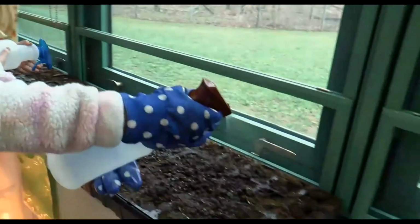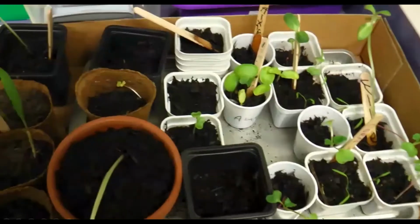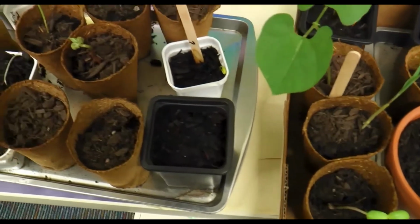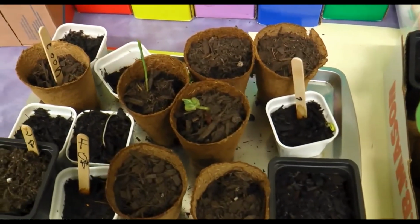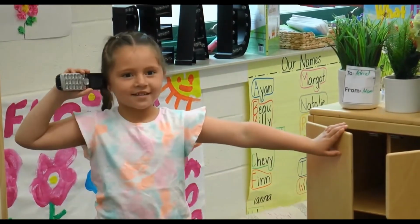So we planted our own seeds, and we talked about what would happen when those seeds came to fruition. You know, where would we take these seeds? If they were vegetables, they would go to the market. If they were flowers, they'd go to the flower shop. So then it kind of led us into the flower shop and studying about flowers and what they need to grow and those kinds of things.